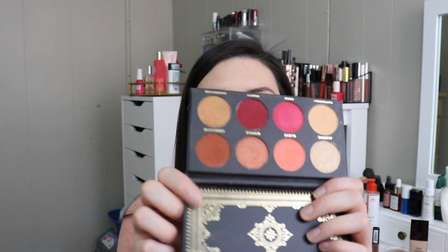The packaging is just really nice and sleek. It doesn't feel super luxurious or anything, but it is really nice. By the way, it's the Grandiose palette. I don't know if I actually said that. I said it was Ace Beauty, but I didn't say the name. But yeah, these shades are just so pretty. Yeah, so good. I got it in BoxyCharm too. I love those kinds of things.